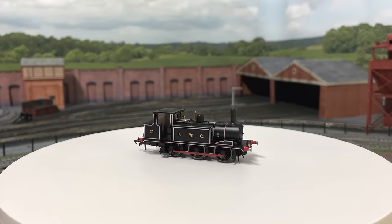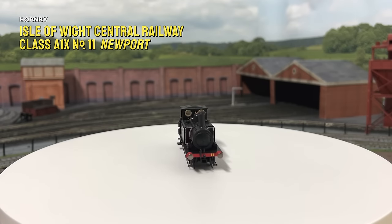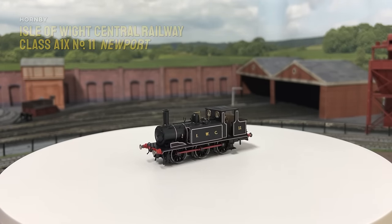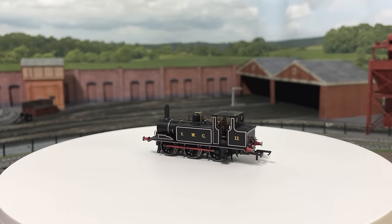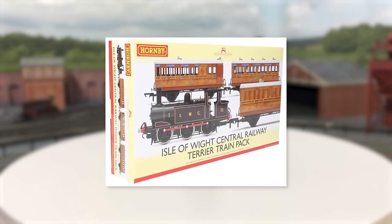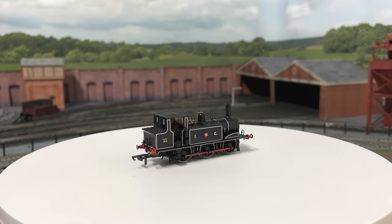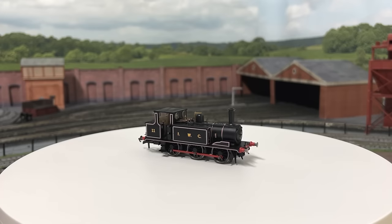On to the Isle of Wight Central Railway, with its only representation here being this lovely little Terrier, number W11, Newport. The first of many Terriers we'll see in the collection. This guy came in Hornby's recent Isle of Wight train pack, which included the engine and 3 4-wheel coaches. A very nice pack, and a rather attractive livery on this Terrier. I love those red side rods.